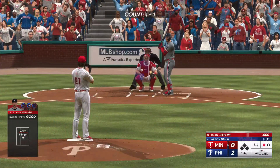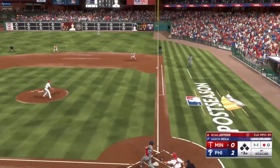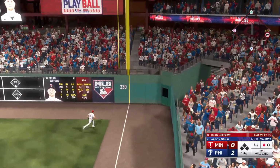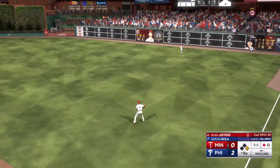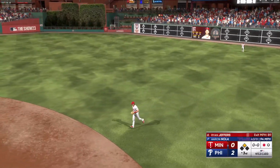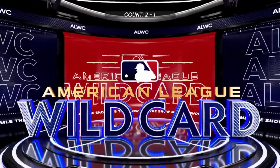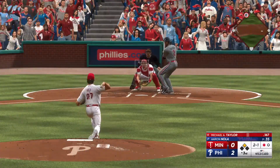Ryan Jeffers at the plate. In the air, right field. And that's a fair ball. Now he'll turn for second. And that's a 2-bagger. Just a cookie down the middle. I mean, those are the ones you dream about. The ones in the cage, you're just hoping you get in the ball game. Right down the middle, not a whole lot of velocity, right on top of it.